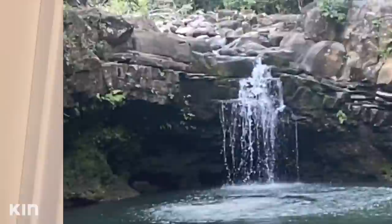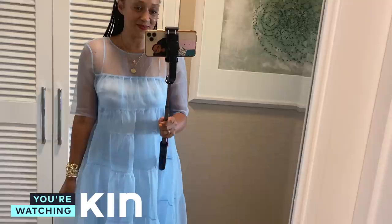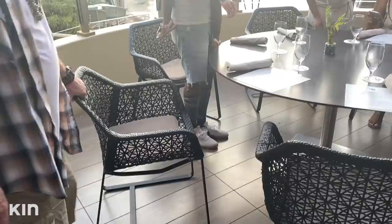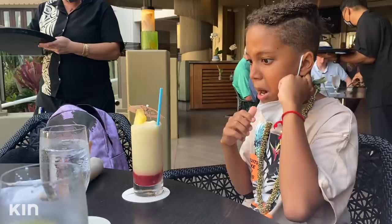We are going out to dinner tonight with the whole family and I thought I would just put this on. Hello, my friend. What's up, my friend? Real lamb chop. Look at that. That is a virgin lava flow.